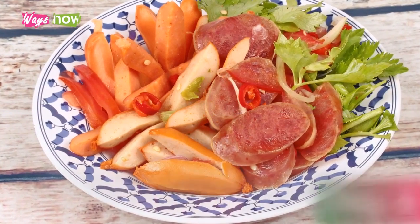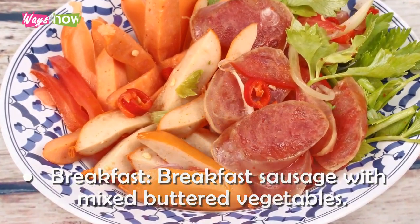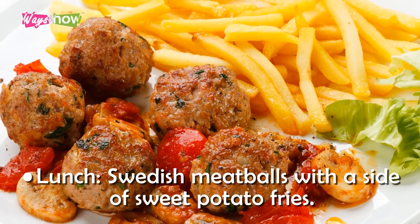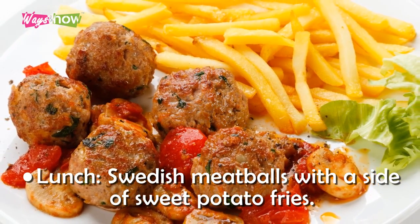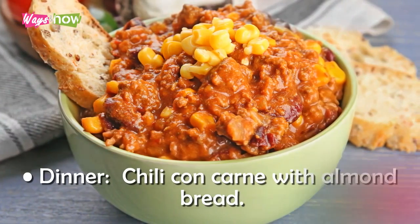Day 4. Breakfast: breakfast sausage with mixed buttered vegetables. Lunch: Swedish meatballs with a side of sweet potato fries. Dinner: chili con carne with almond bread.